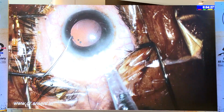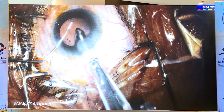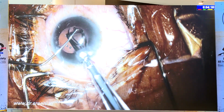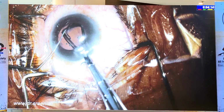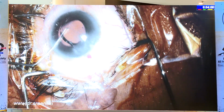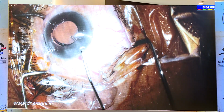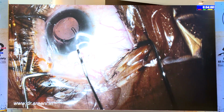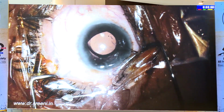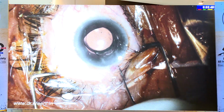I can't postpone it now. So I put in the IOL. See, still the PC has not really gone down. It's a rigid hydrophobic foldable intraocular lens, and I could manage to put the leading haptic into the bag, but the trailing haptic was a big issue here. See, if you try to force the IOL, try to rotate it forcefully into the bag with this rigid IOL and the PC up there, 100% you're going to get a PCR.